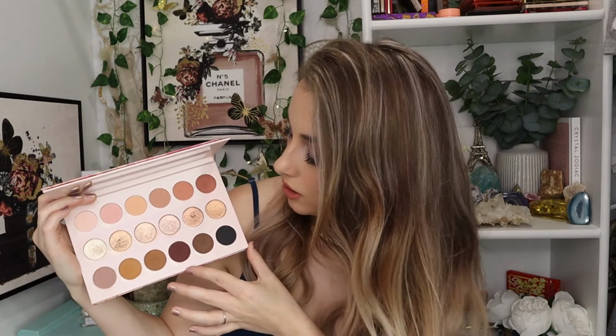Let me just give you an overall little rundown on this palette. The mattes in this are very beginner friendly, and when I say that, I mean they're not too pigmented right at the beginning. You can build them up. I will say that you get some kick up in the pans and the darker shades. They are so pigmented. Just be careful to tap it off so you don't get fallout, but this is a very beginner friendly palette as far as the formula goes.